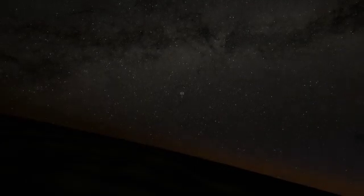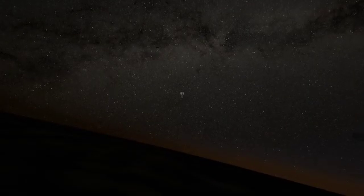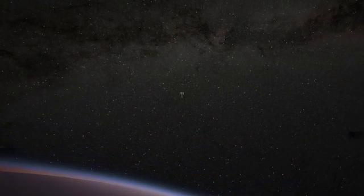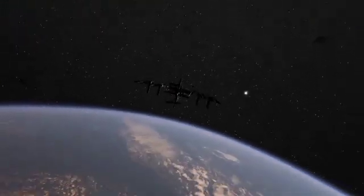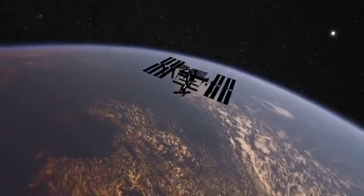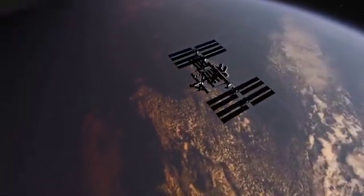This is the night sky from Geneva. The International Space Station is making its way across the sky against the backdrop of the Milky Way. Let's go into space and see the International Space Station. It's orbiting at an altitude of 400 kilometers above the surface of the Earth.